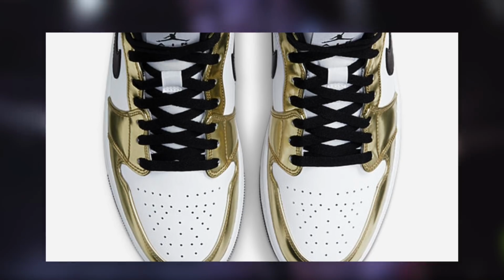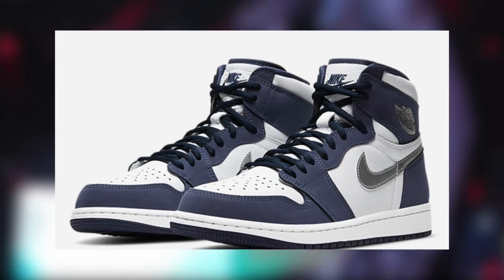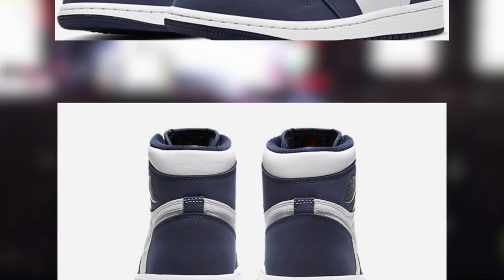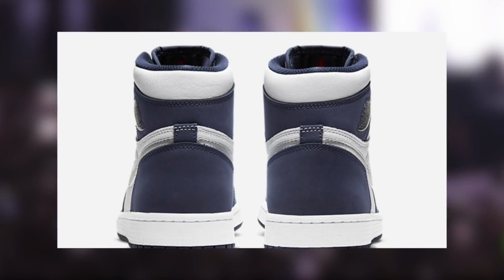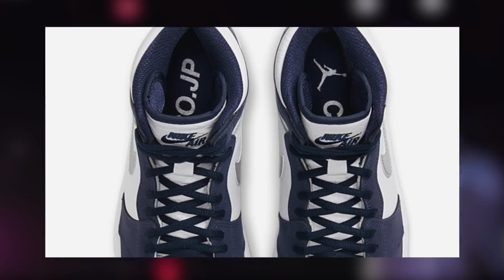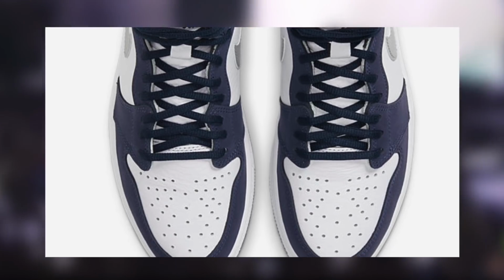Now moving on to November 14th for $170 in men and $130 in grade school, we have another Jordan 1. This time the Jordan 1 Japan High in navy. I'm actually expecting these to perform just marginally better than the silver pair, so essentially expect these to be profitable in all sizes with a pretty good margin too, and a great margin in grade school sizes specifically. So again, all sizes should be profitable, but the smaller the better. Full throttle for sure on this.